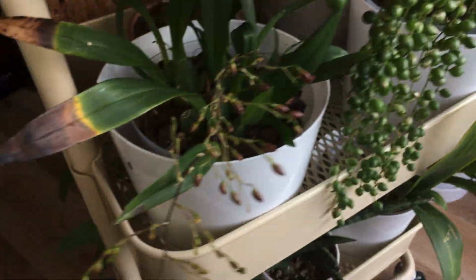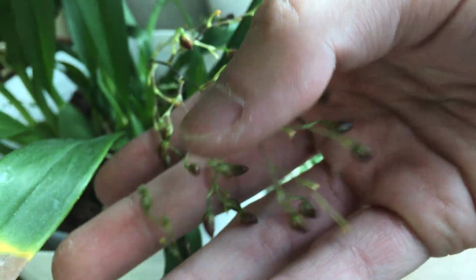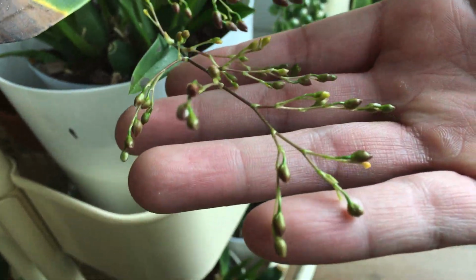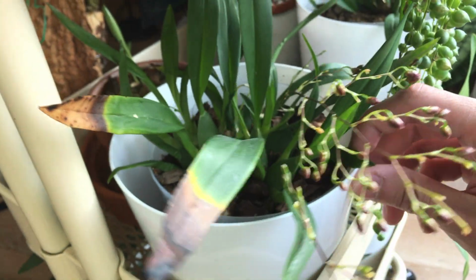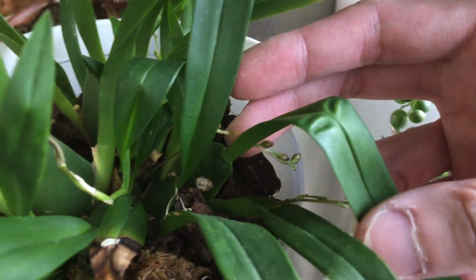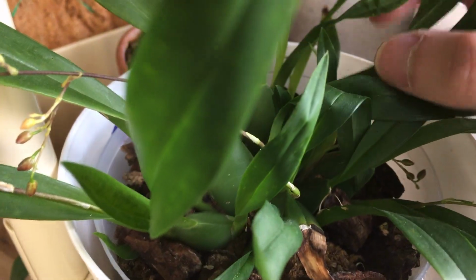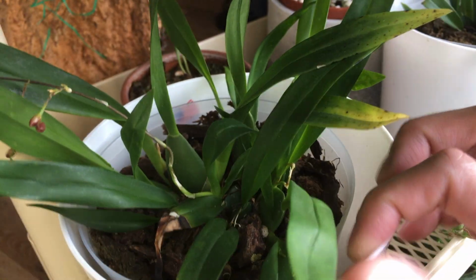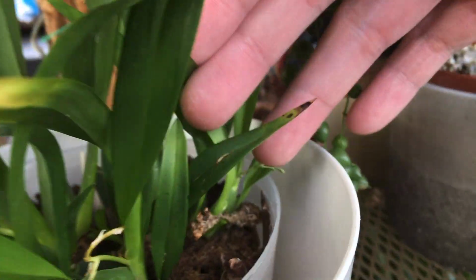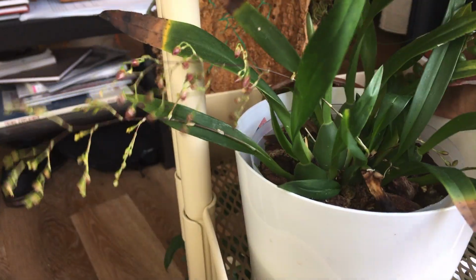And this other mini oncidium is doing the same thing. We have 2 big flower stalks with many flowers, and on the other side you can see another flower stalk coming out right here. So yeah, it's really the flowering season of the mini oncidium. Also right here is a new flower stalk that's also coming out. So yeah, a lot of flowers from mini oncidium.